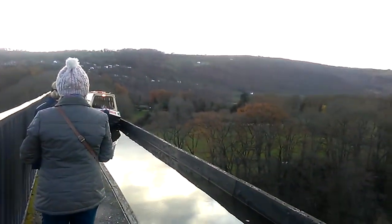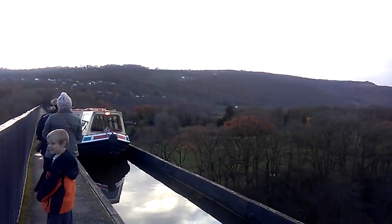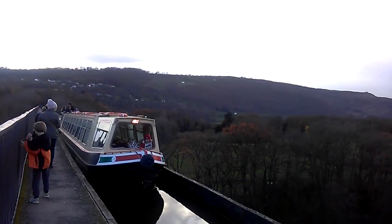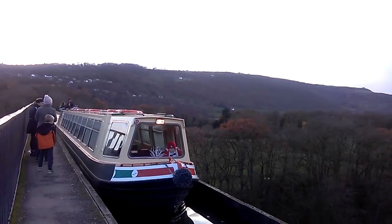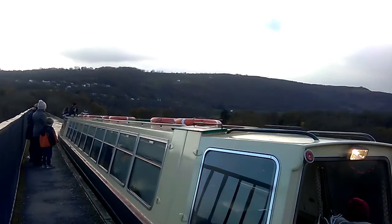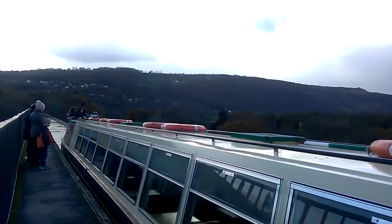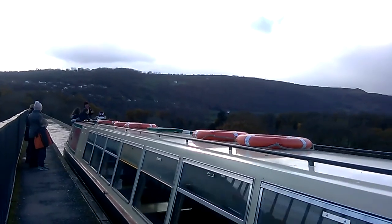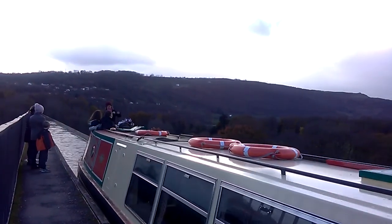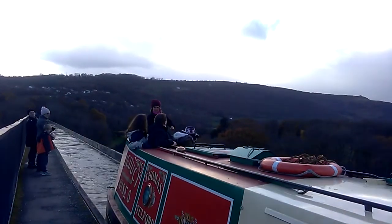Here comes the boat, soon be coming. We'll just wait here and watch it go by. It's got its Christmas decorations up because, as you say, it's November and it's just a few weeks till Christmas. Little boy on the boat going through, and the boat goes passing by very silently. Can hardly hear the engine going, but obviously pretty scary to go across on the boat, as there's not a lot of space. There it goes.